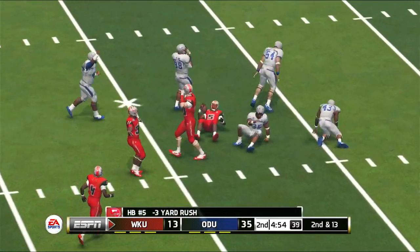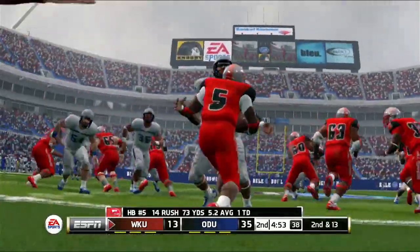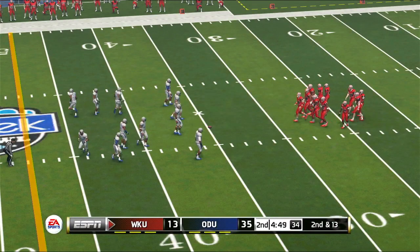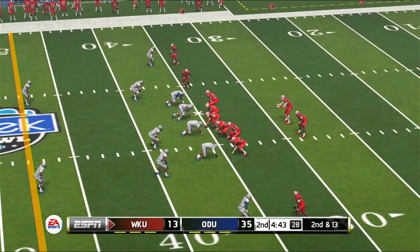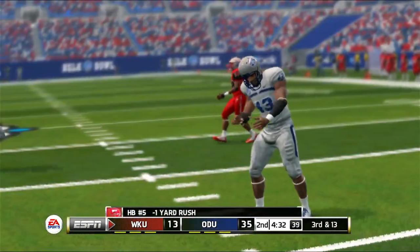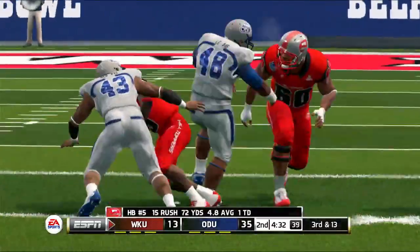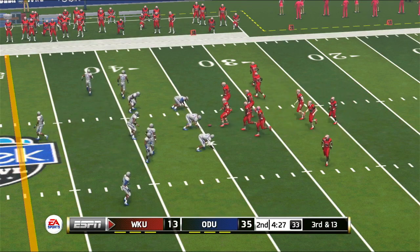Great run, and he's brought down in the backfield. You keep gaining negative yards, and you put yourself in a position of having to make bigger and bigger plays. Puts a lot of pressure on that quarterback. Third down at 13. Ball on the 34.